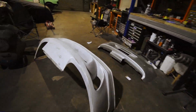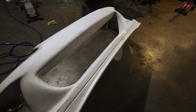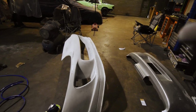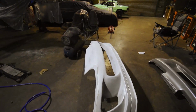Obviously I need to prep this. So I already started this not long ago. You know, I've had some big cracks that I've had to fill, and yeah, this fiberglass bumper isn't exactly the best, so that's why there's a lot of high spots that you can see. I'm just giving it a once over with this. I think we're at 320 grit or something, just to get the majority of it.